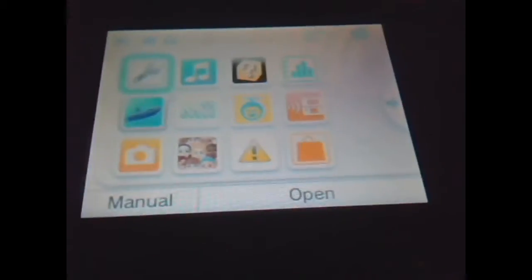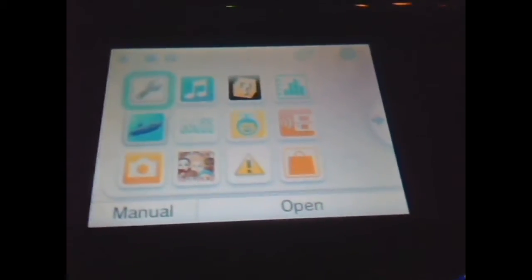So one thing I will admit I do not like about the 3DS is that it takes the longest out of the longest of the DS family to turn on. And that light's glowing. And as we can see, nothing has entirely changed.